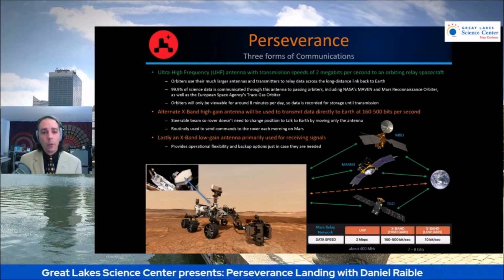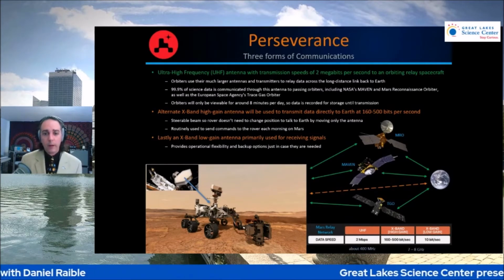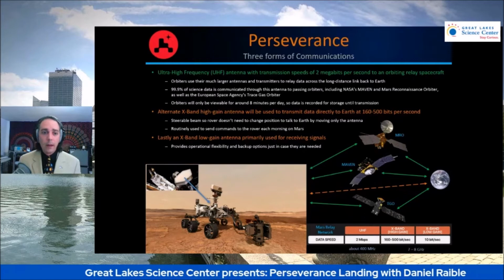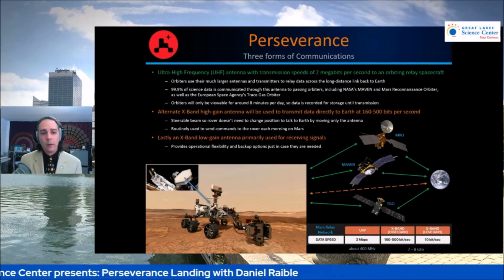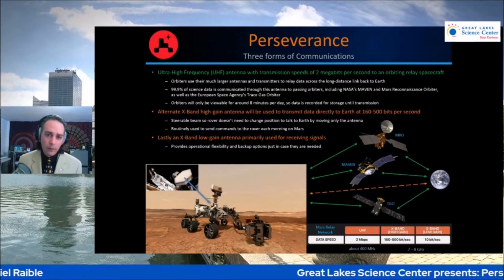And so the majority of the data will be transmitted in that fashion. Now, in addition to that system, there's 2 other systems at a different frequency called X-band. There's a high gain antenna and a low gain antenna. The high gain antenna, you can see on the picture on the inset here, is a steerable antenna. Now, it's a very low data rate. It's down to about 160 to 500 bits per second.